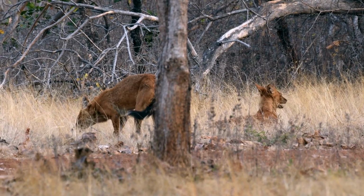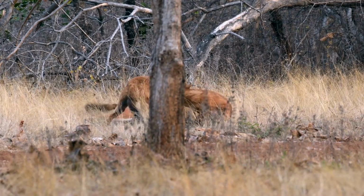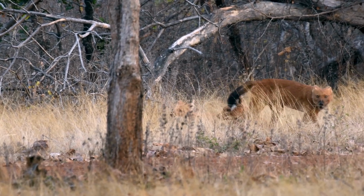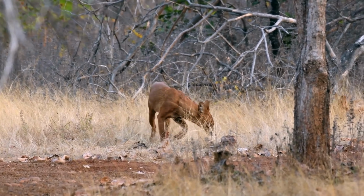37. Vocal repertoire. African wild dogs have a diverse vocal repertoire, including different types of vocalizations such as whines, growls, and high-pitched twittering sounds. These vocalizations play a role in communication within the pack.